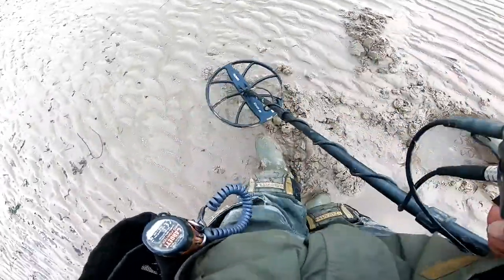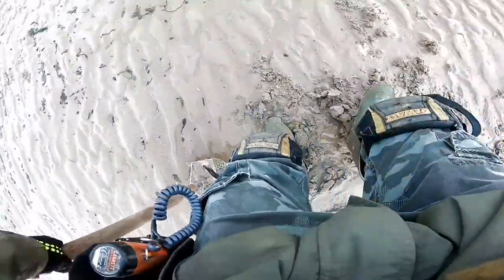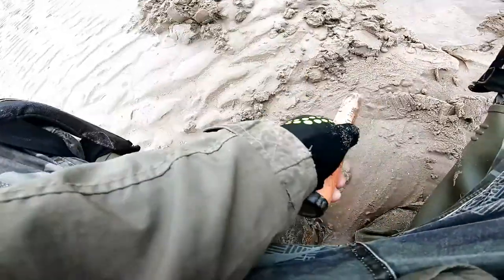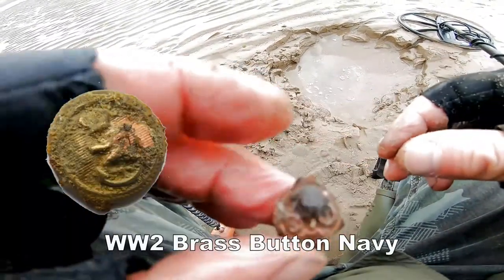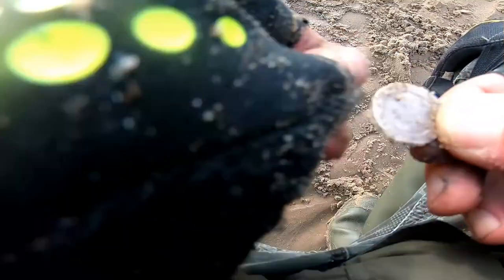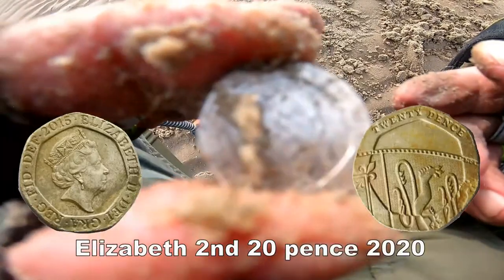Got it out. Well, let's try the pinpointer. All right, sir. Not a badge. £14.20 up. 25p so far.